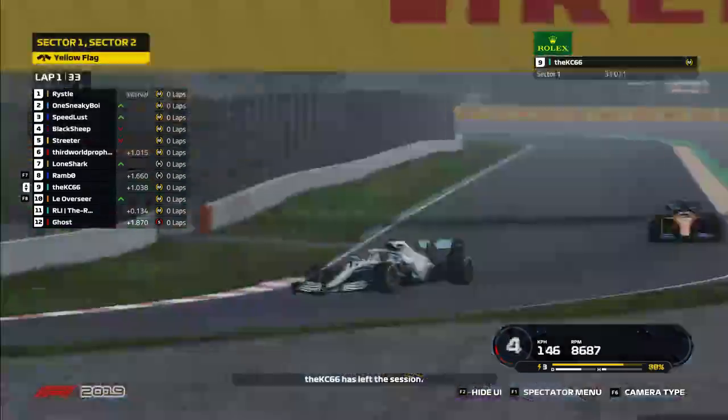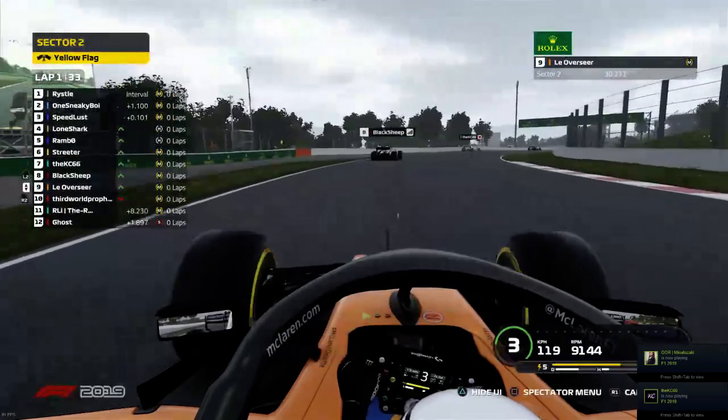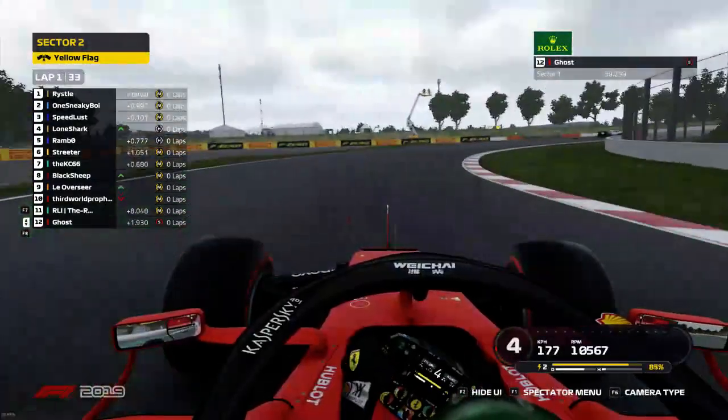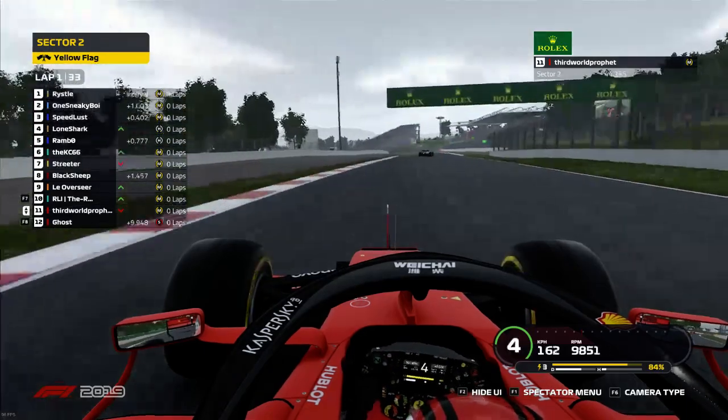Oh, Casey's left the session. That's a disconnection for him. Oh, there's a crash. Ghost is spun out. Yes, he has. No, it's the Third World Prophet. Ghost, I don't know what happened to him. Probably he has a disconnection.